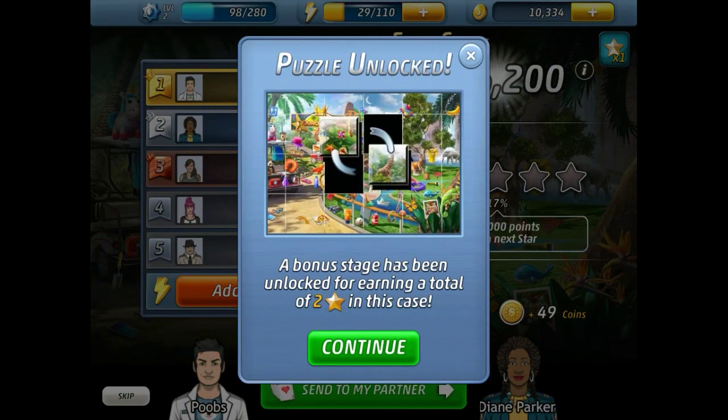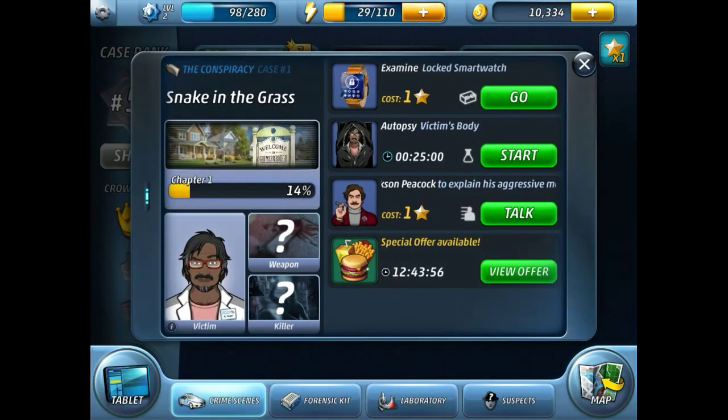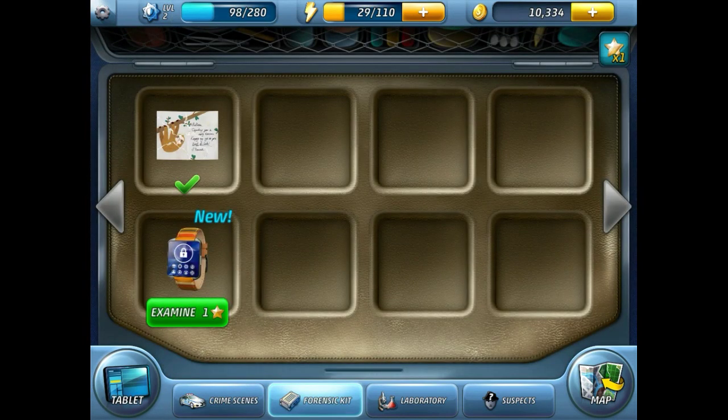A bonus stage has been unlocked for earning a total of... okay. Now, let's go and examine the phone.